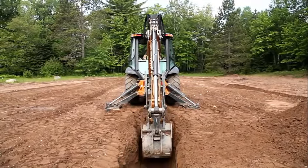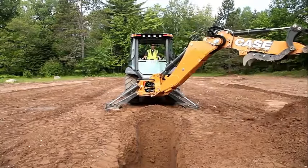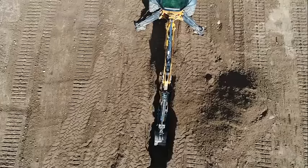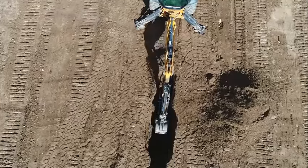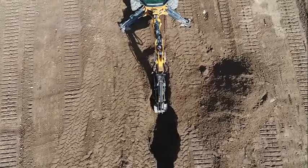and move objects. All Case N-Series backhoes feature the company's exclusive over-center design, which transfers weight to the front of the machine for smooth roading and better traction, and allows the operator to dig closer to the machine.